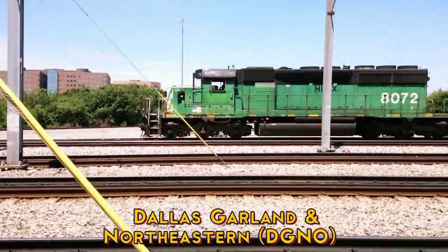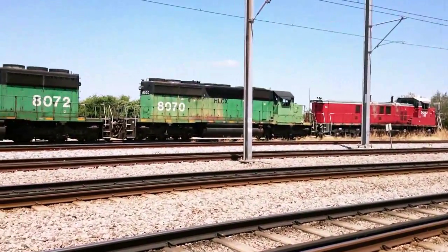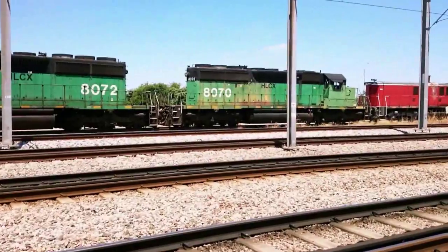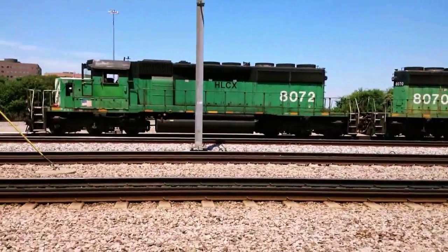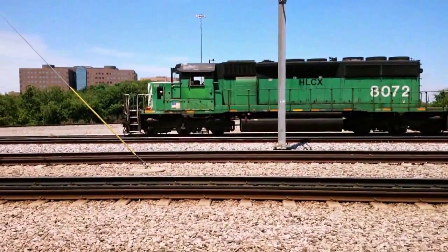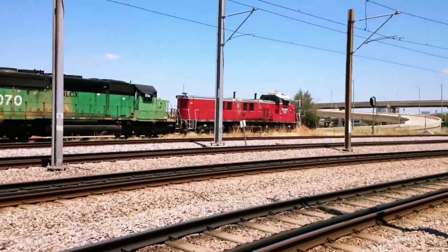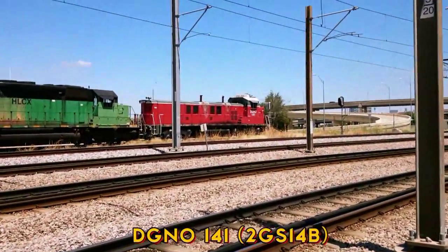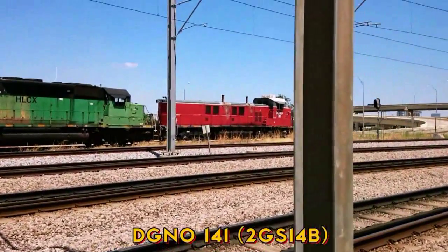I just looked down this way north of here and said that's where the Dallas and Garland, and I can't remember what the other one is right now, was coming. And sure enough, these two old BNSF units right here, Burlington Northern Santa Fe, SD40-2, looks like two of them. And what is this 141 back here?